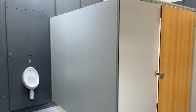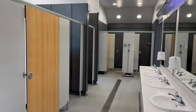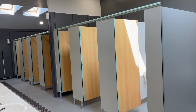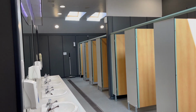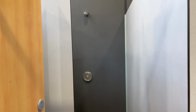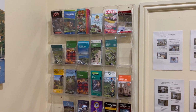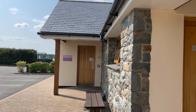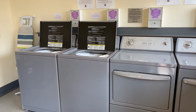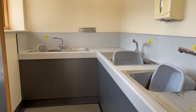These are good sized facilities with urinals, toilets, showers and sinks on the left, and then the same again here on the right, and all very modern and very clean. There's information on the local area. There's a laundry with 2 washers, 2 dryers and 2 sinks. And at the other end is the dishwashing area.